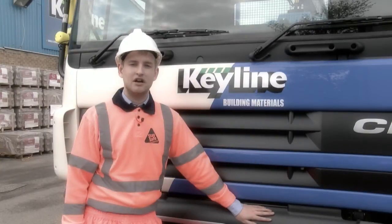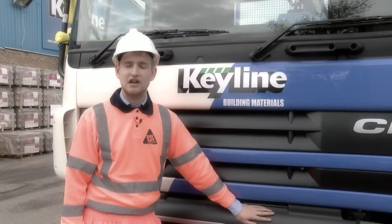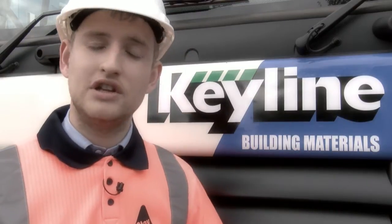Keyline are the largest supplier of construction materials to the rail industry. Recently, during the London Transport Awards 2014, they were awarded Transport Supplier of the Year 2014 for Crossrail. What I'm going to be doing today is to explain what Keyline are currently doing with their vehicles to make sure that they abide by Crossrail standards.